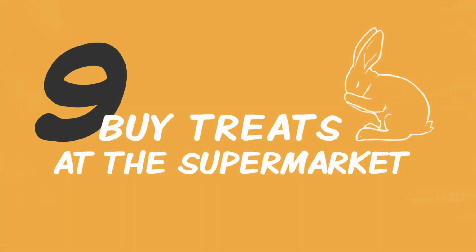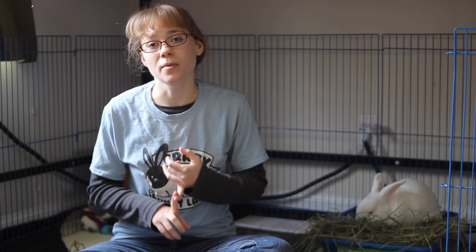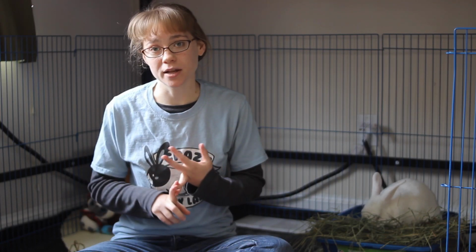Another thing that you can do to save a little bit of money is to purchase any treats that you can get at the supermarket instead of a pet store. So if you don't want to make your own treats, which, that's okay, not all of us are bakers, you can still get treats for rabbits a lot cheaper at a grocery store. And honestly, a lot of times they can be healthier, because the best treats for rabbits are actually fresh or dried fruits and vegetables, which you can get at the grocery store.